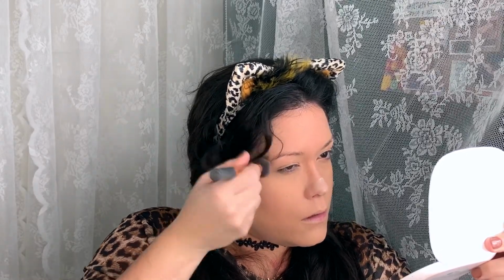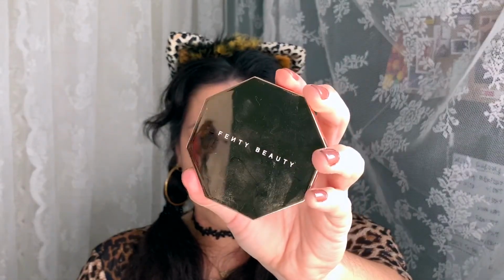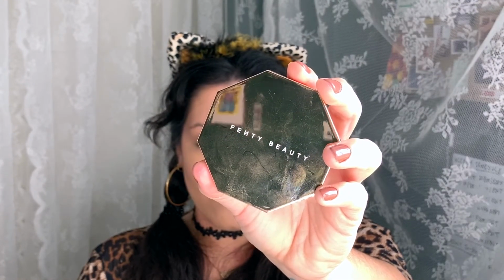As you can see, I'm applying some of my MAC Taupe blush as a contour, concentrating that on the temples, the cheekbones, and also on the side of my nose to kind of make my nose a little wider. I'm going in with my Fenty bronzer in Island Ting to almost act as a blush. I'm warming up the cheeks and my forehead with this color. Again, just adding a little bit more dimension for that feline look.